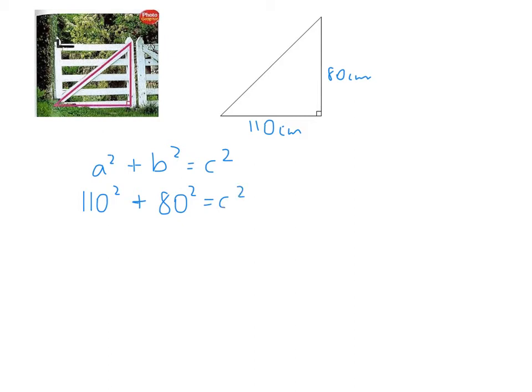So here we're going to draw those same measurements on just the triangle. Let's take away the picture. So it's 110 centimetres and 80 centimetres. Here we need to write down Pythagoras: a squared plus b squared equals c squared. So a squared is 110, so we'll write 110 squared. It doesn't matter which one you're using in which place, the a or the b, as long as it's not the hypotenuse. Now, b squared will be 80 centimetres, so 80 squared equals c squared.